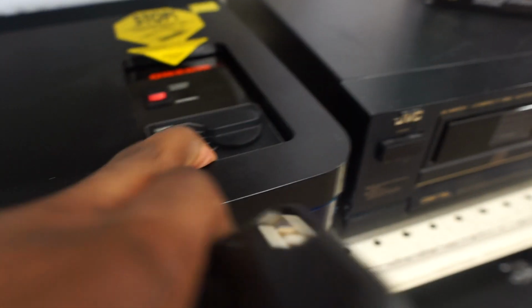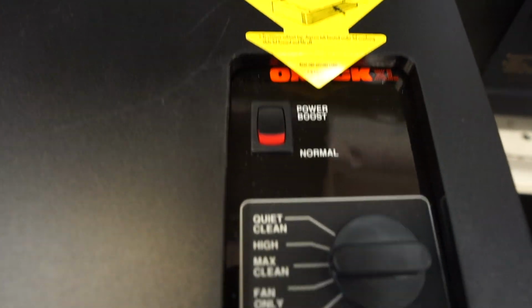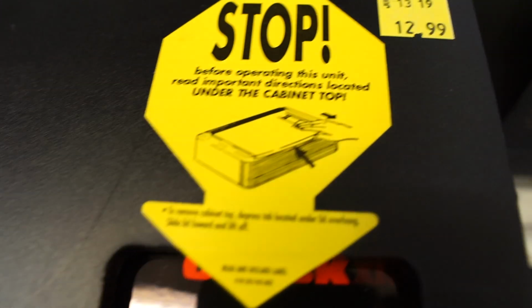Now, in this thrift store, I like to check the hard goods and the electronics, because they usually do have some decent electronics in this store. And this is an Aura XL, and shout out to Craigslist Hunter, because I never would have even thought to look at these Aura machines.